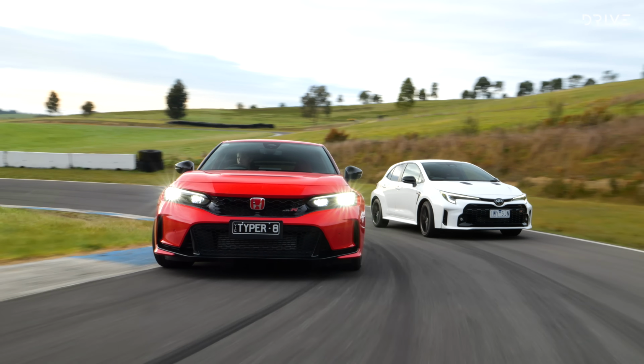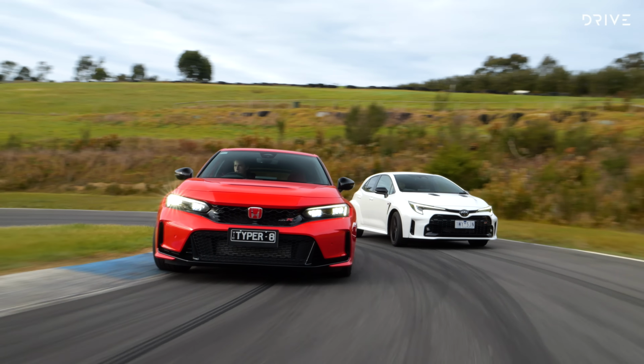The Toyota GR Corolla and Honda Civic Type R were both introduced to Australia in 2023 and are already winning fans in their respective camps. But this is the first time we've paired the two together to see which one is better. One wears an iconic badge with over 30 years of heritage, and the other represents a fresh take on what a hot hatch should be.